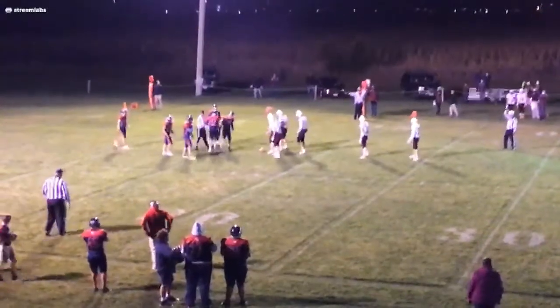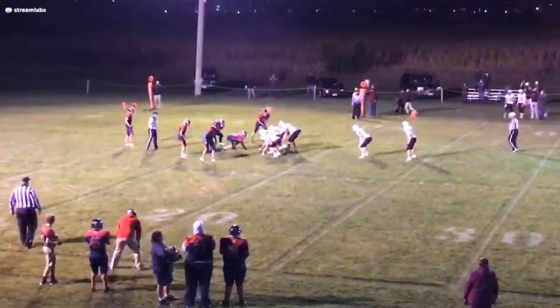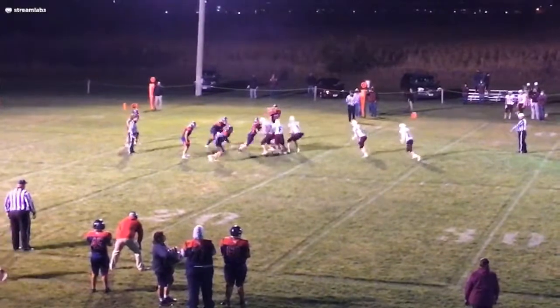And when he gets up and sees the interception confirmed, he does a little celebration. Interesting. It's just fun to see the excitement from that young man.